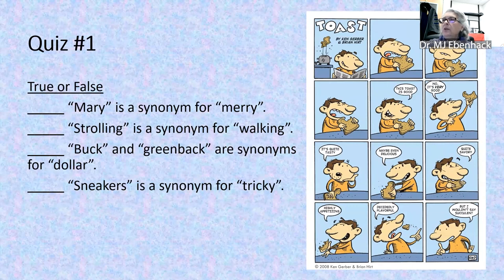Okay, I'm going to end the poll now. And let's go over. Most of you were correct. Mary, let me share the results. Mary is a name. My name is Mary. M-E-R-R-Y, as in our little poem, means happy or, you know, joyful. So these are two different words. One is a noun, a proper noun, and one is an adjective.